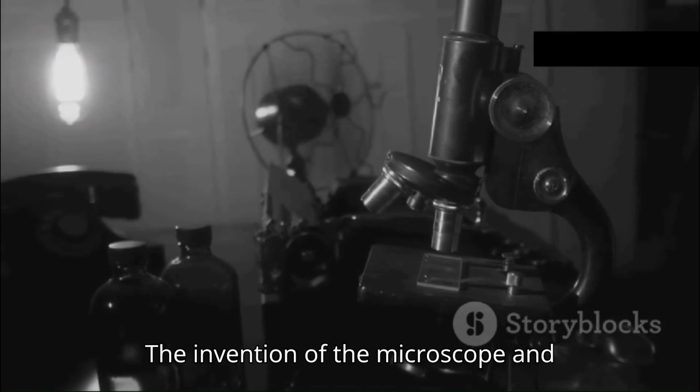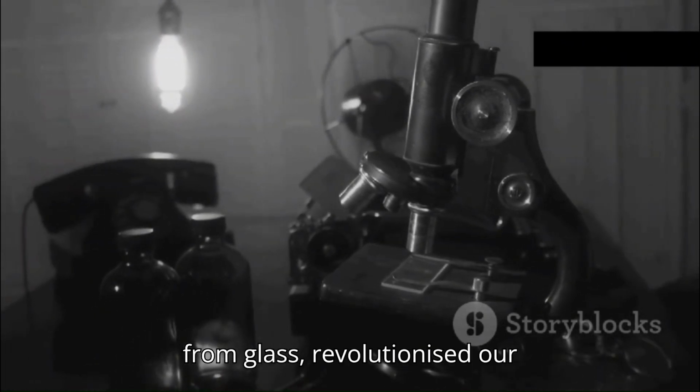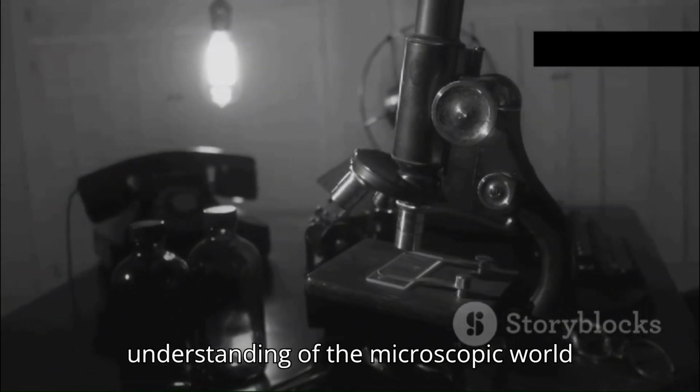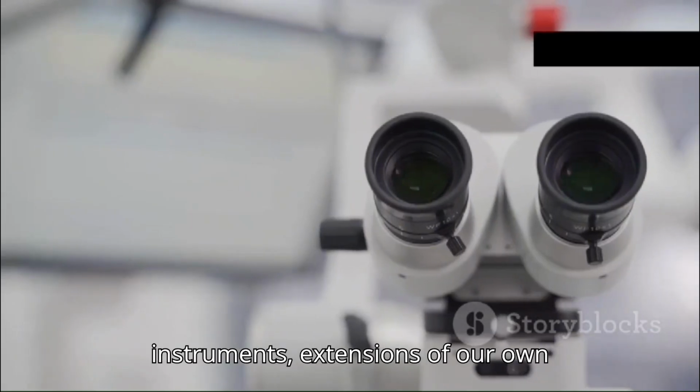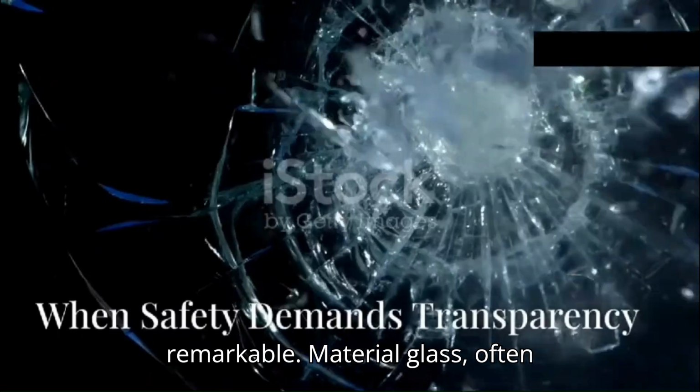The invention of the microscope and telescope, both reliant on lenses made from glass, revolutionized our understanding of the microscopic world and the vastness of the universe. These instruments, extensions of our own senses, wouldn't be possible without this remarkable material.